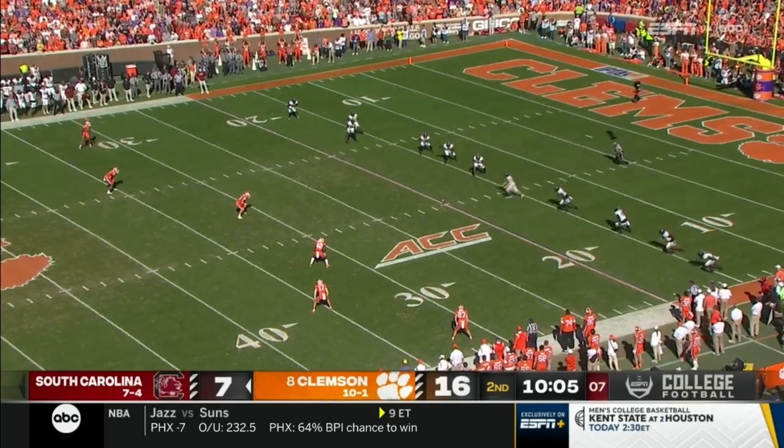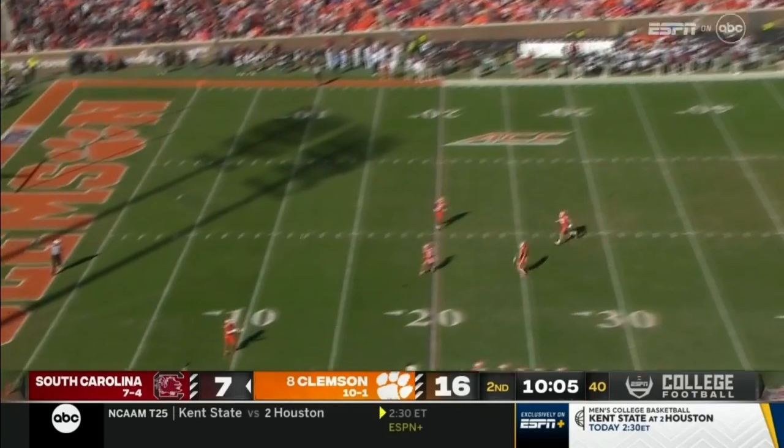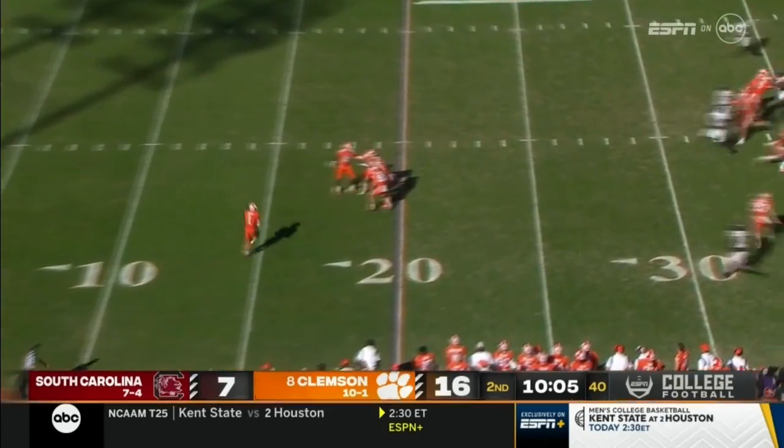It was a total domination from start to finish. Miami had only 6 first downs in that game.